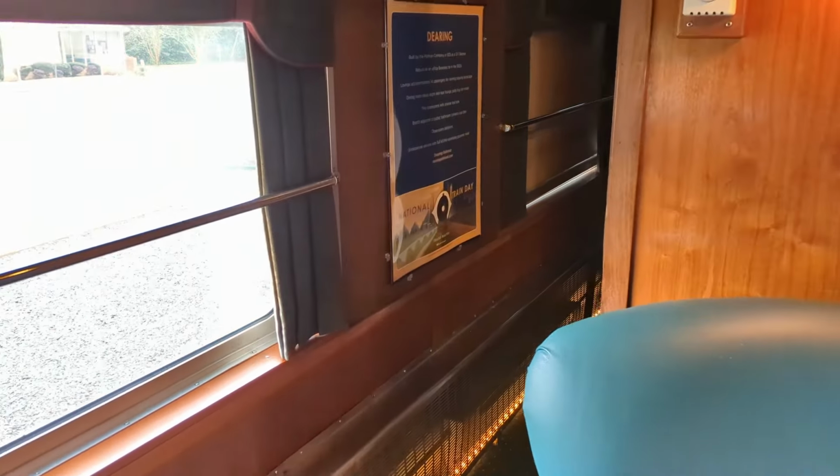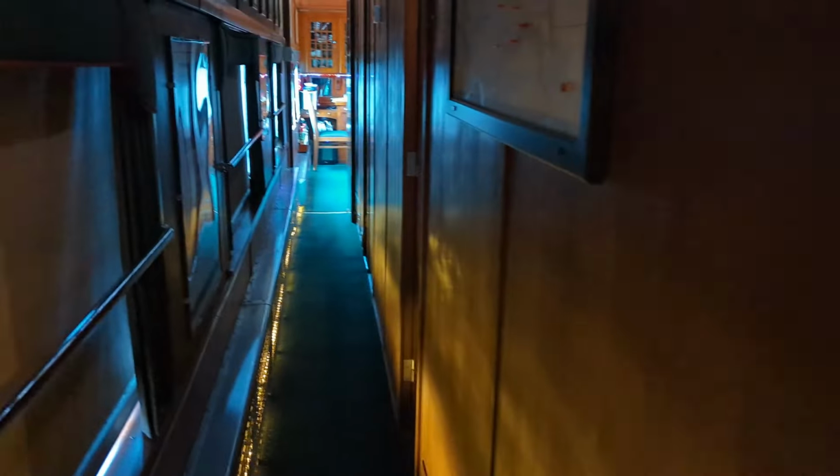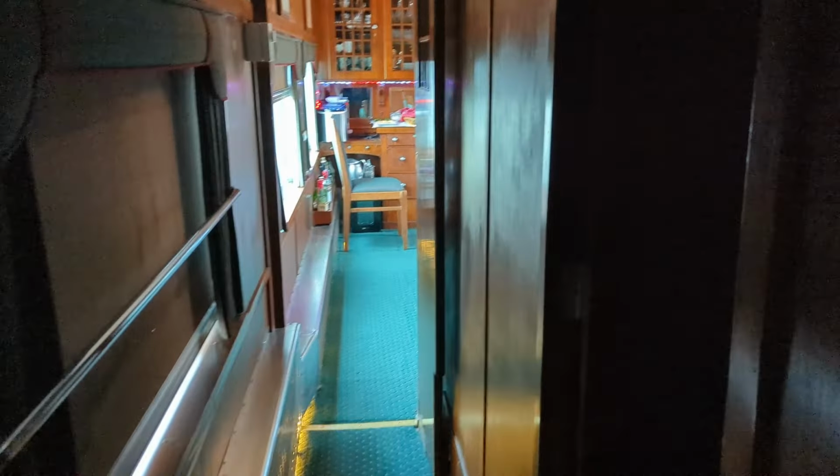Here's a tour of the Pullman car that we rode on the SAM Short Line. This first room we're coming to is the guest bathroom, which was a very nice size. And then we're going to continue down the hall. The next door we're coming upon is the guest bedroom, and it has a full-size bed in it. The owners of the car actually stay in the car on the weekends that there is an excursion, so they have some things in there.